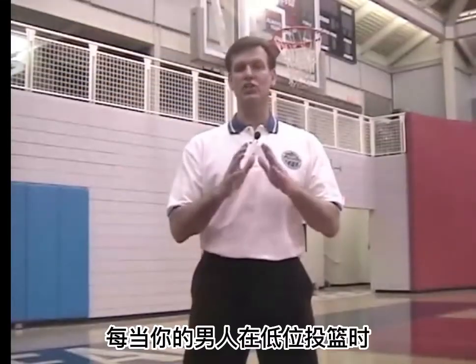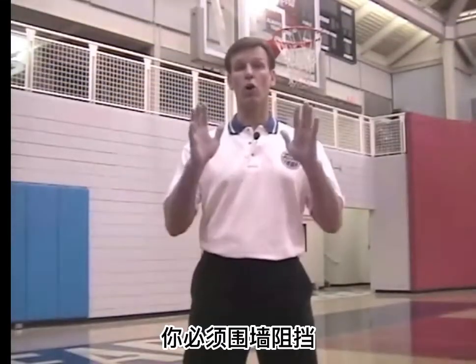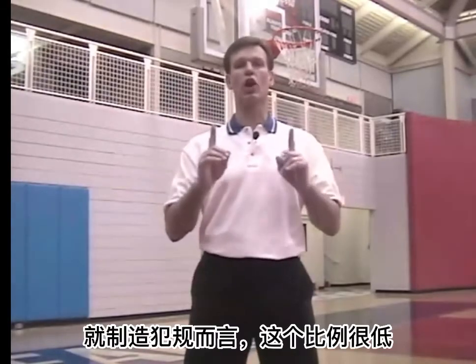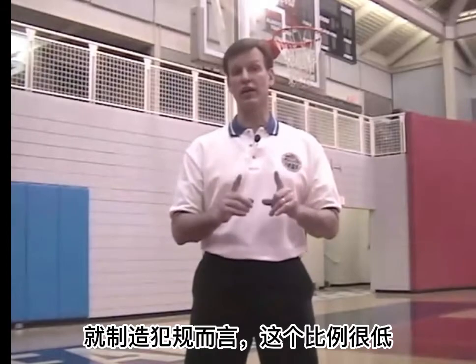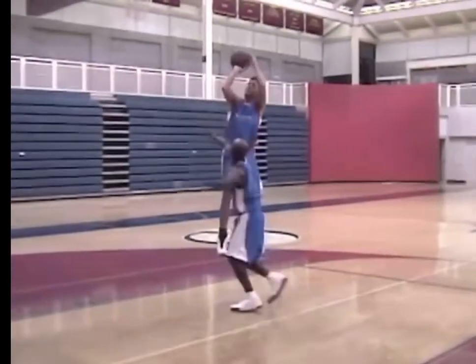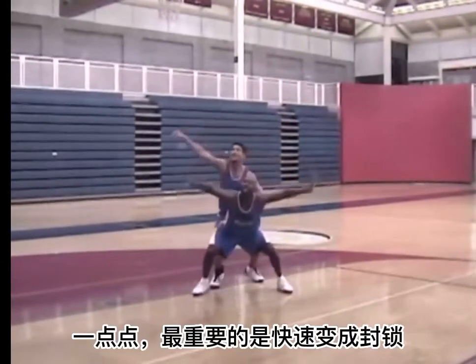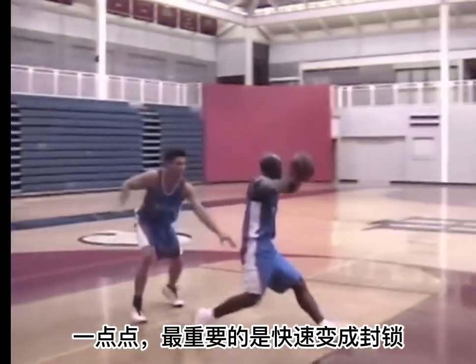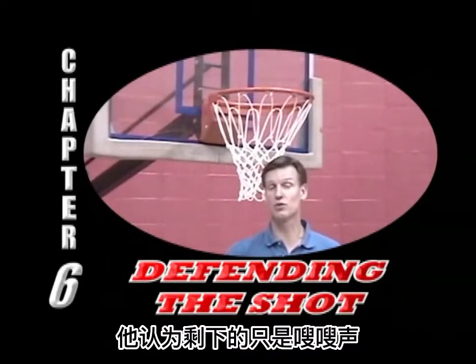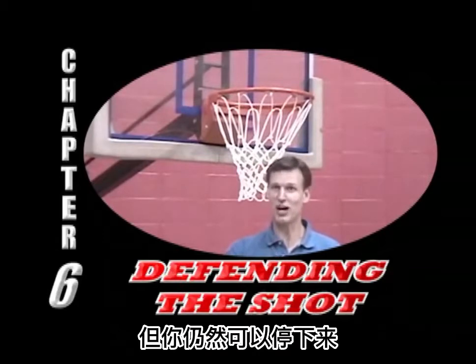Whenever your man takes a shot in the post, you must wall and block. Both arms go straight up. This is low percentage in terms of creating a foul. The advantages are you can block his vision, change his shot a little, and most importantly, make a quick turn into a blockout. Your man has used his best move to create space, and he thinks all that's left is a swish. But you can still get a stop.